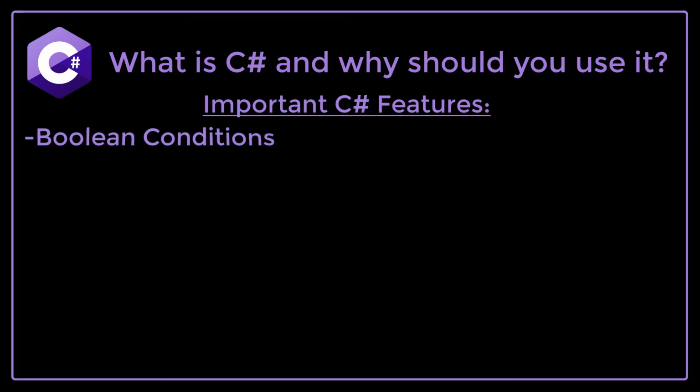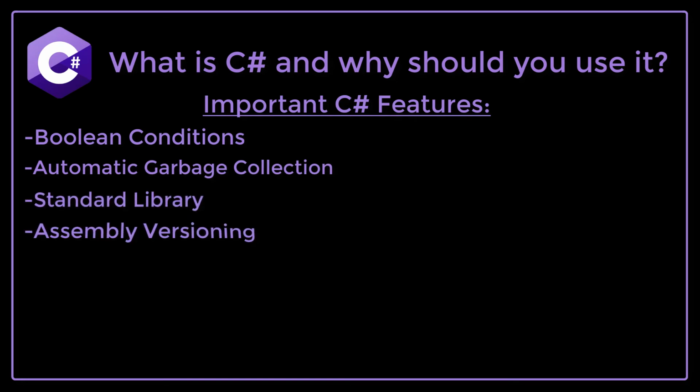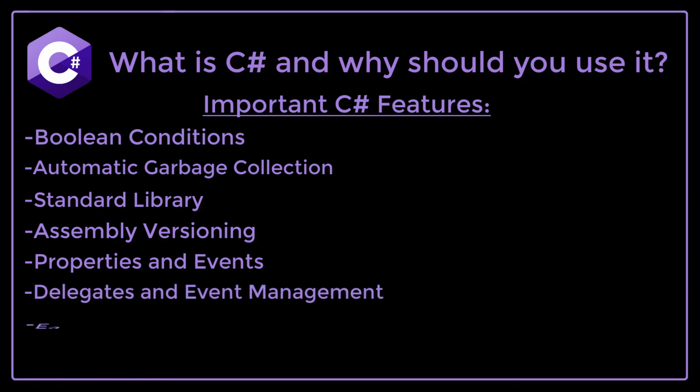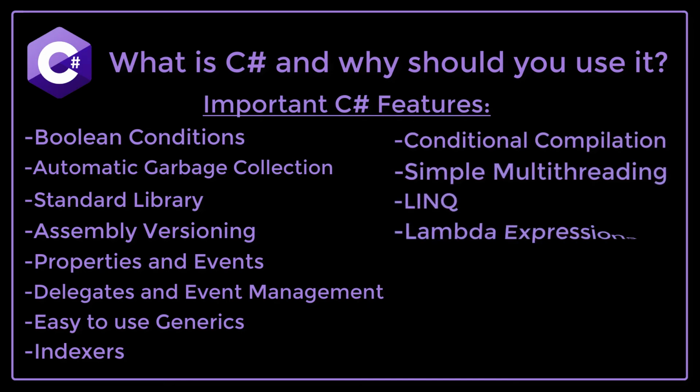There are several important features in C#. C# features Boolean conditions, automatic garbage collection, standard library, assembly versioning, properties and events, delegates and event management, easy-to-use generics, indexers, conditional compilation, simple multi-threading, LINQ, lambda expressions, and integration with Windows. These are just some of the features that make C# such a powerful and widely used programming language.